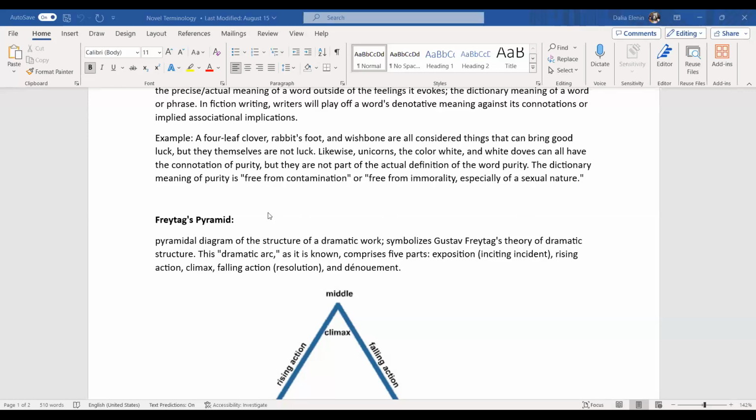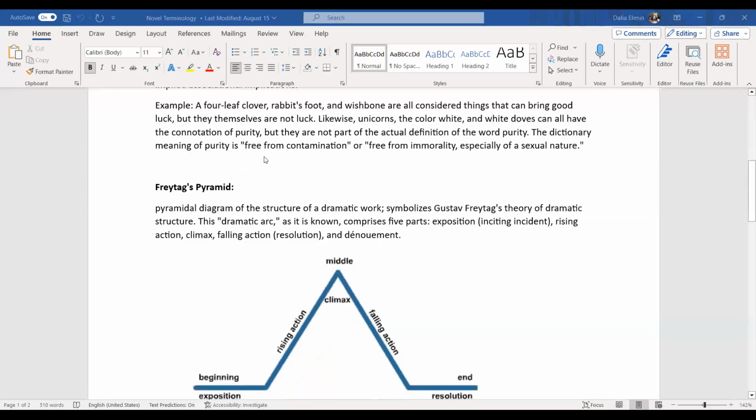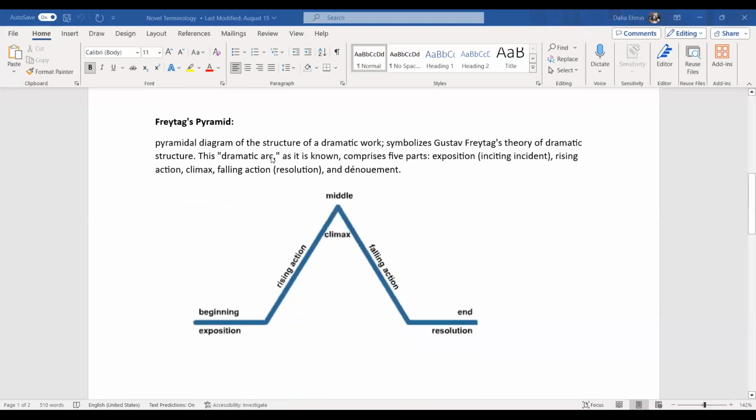So do you understand now what we mean? When I say she is a dove, what does this mean? She is full of purity or peace, okay? The dictionary meaning of purity is free from contamination or free from immorality, especially of a sexual nature. So this is what we mean by one word that refers to other meanings.